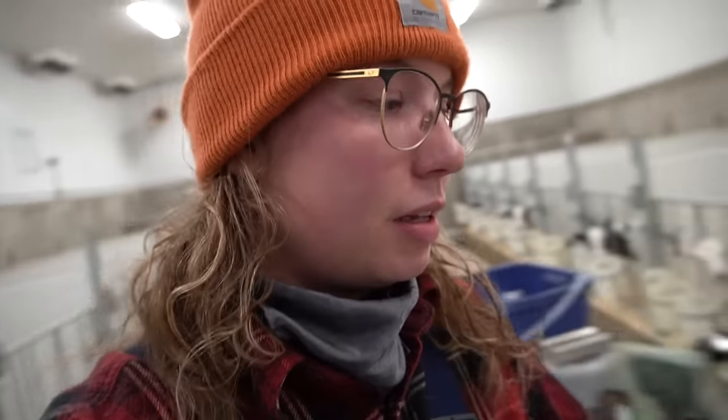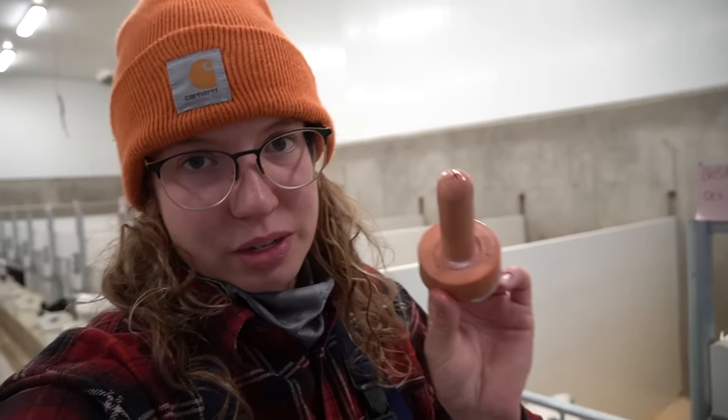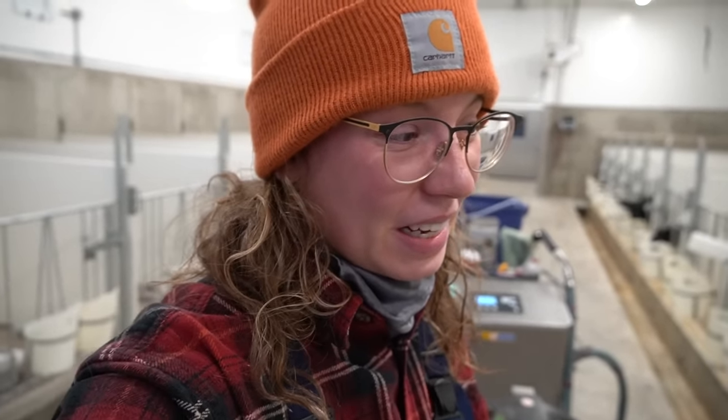So what I do with a calf like that is I grab a nipple, I guess, like this, and I will just lead them into the pail with that because I don't care if they bite this. Like she even bit this thing and ripped it out of my hand. Like she was chomping on my finger. She's a little bit psychotic.